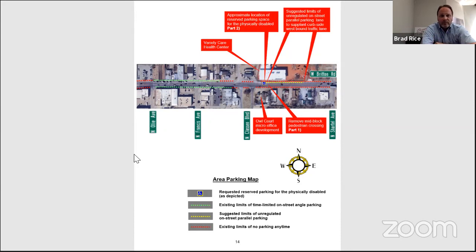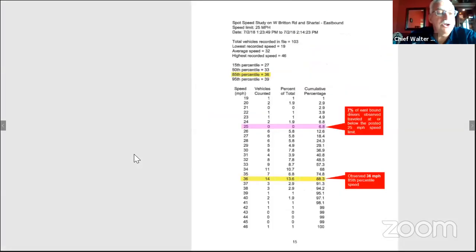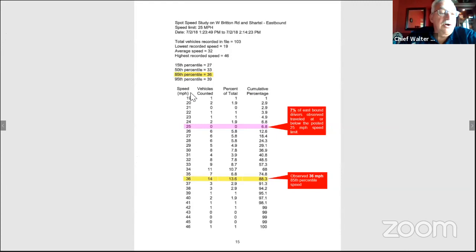Okay, so I think we got most of the information here. Let's go ahead and go to a motion concerning item 5B, 1 and 2.